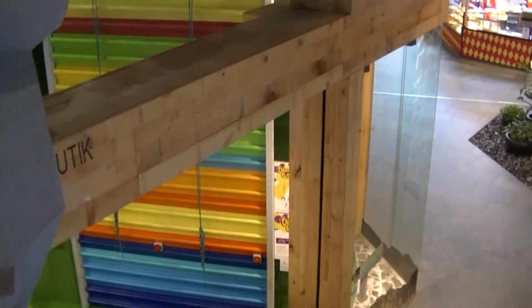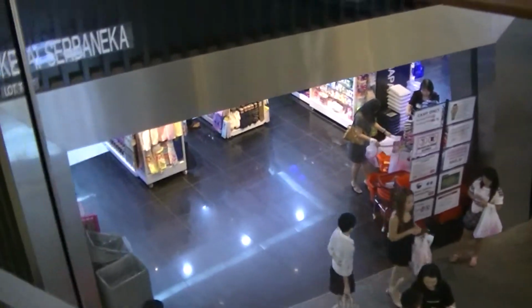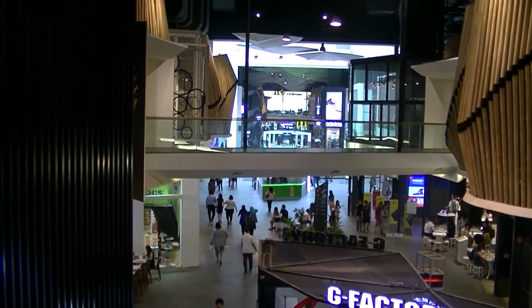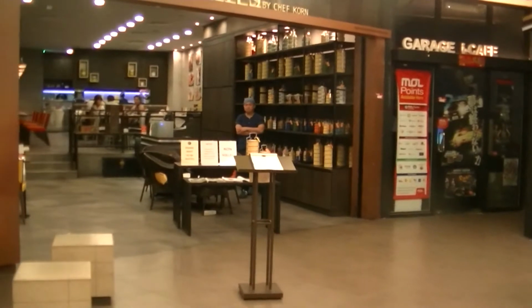Urban Adventure. It's got colorful walls. Are you supposed to traverse it or climb it? No idea. I feel a bit woozy. This bridge is actually moving. Garage Cafe. Interesting. Tiffin by whatever. Oh no, why is this so sticky? Weird.